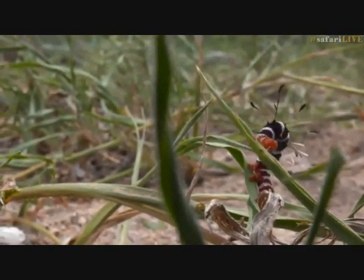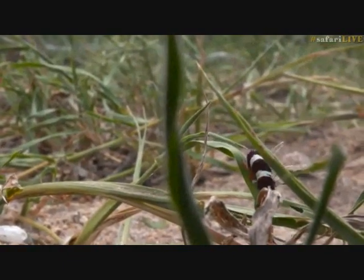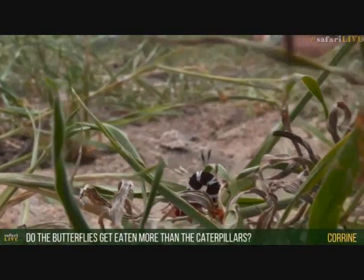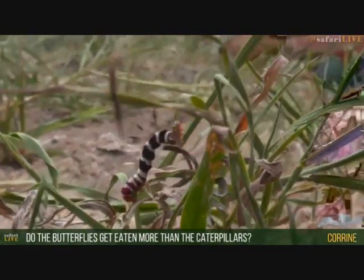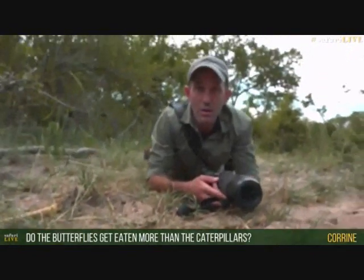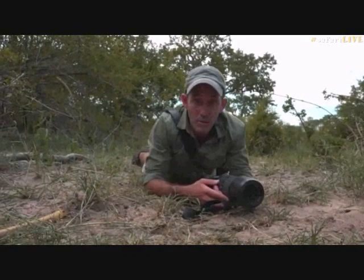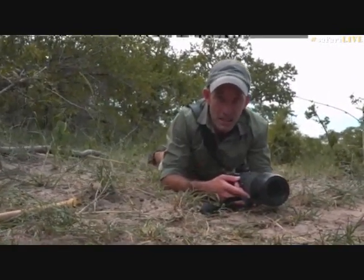Maureen, you're wondering about the butterflies of these caterpillars. They don't make a butterfly, they make a moth. Corrine with a C. Corrine? Oh, Corrine. I got it now. Corrine, I reckon they probably do. You want to know if the moths get eaten a little bit more than the caterpillars do. I suspect they do. They don't look anything like as intimidating as that.